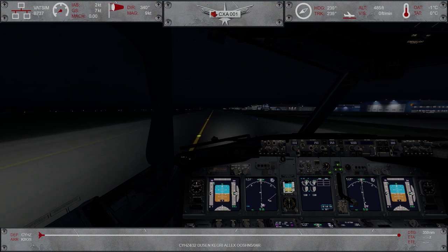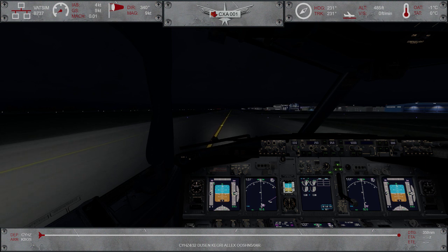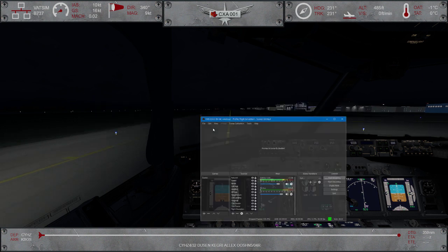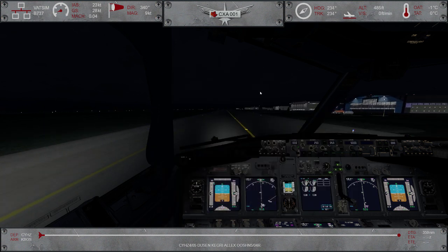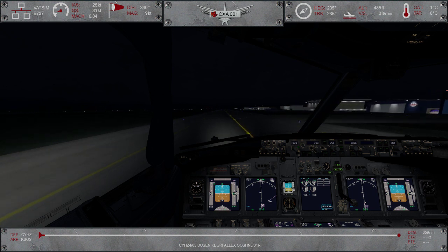Air Canada 671, request clearance to Montreal. Air Canada 671, cleared to Montreal Airport via the Halifax departure, flight plan route. Depart runway 32, squawk 4330. Cleared to Montreal via Halifax departure, direct route, runway 32, squawk 4330.